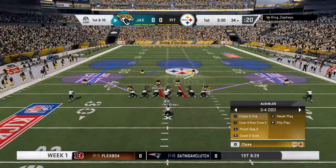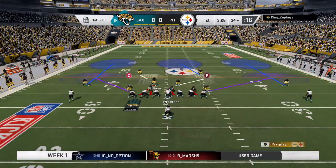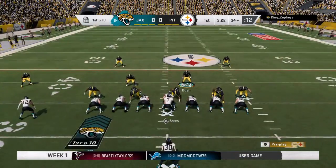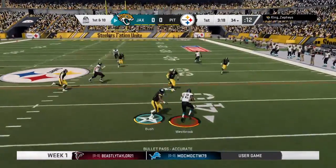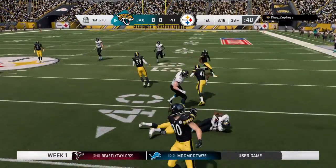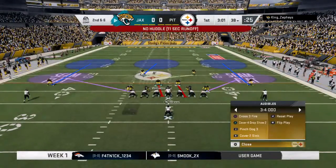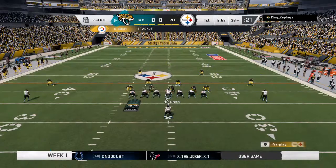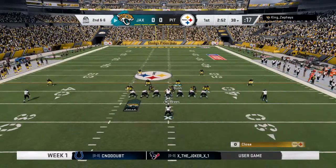So after the run by Kamara, now another 1st and 10. Here's Breeze to throw. And he completes it to Westbrook. And he'll be brought down shy of the 40 at the 38-yard line. That throw good for 4. It's second down. It's now 2nd and 6 at the 38-yard line.